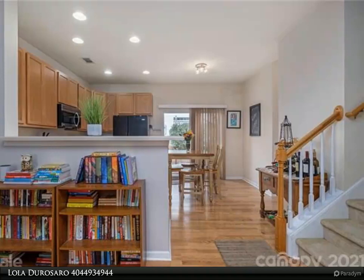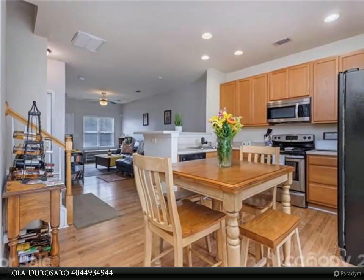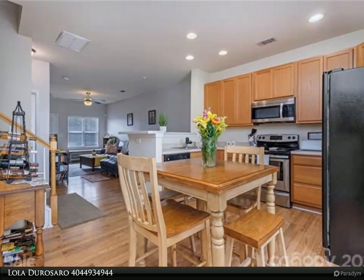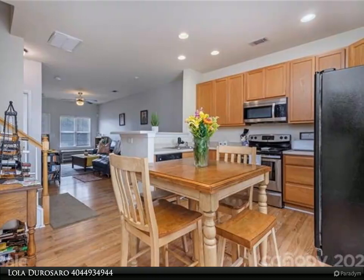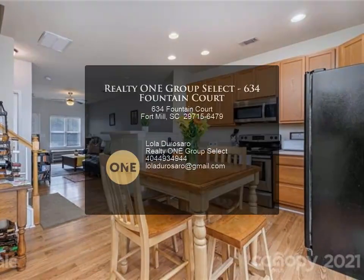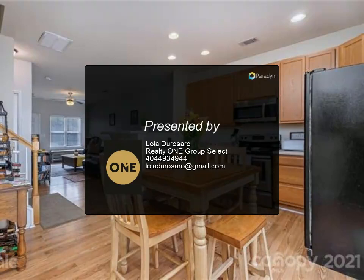Take a short drive and enjoy everything at your fingertips, from the booming Kingsley Town Center and Baxter Village areas of Fort Mill and the growing Riverwalk area of Rock Hill. This location is absolutely perfect for commuting to all of your favorite areas with convenient access to I-77. Don't miss out on this amazing townhouse.